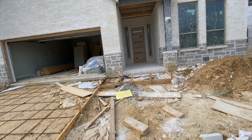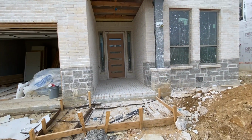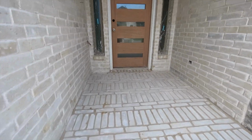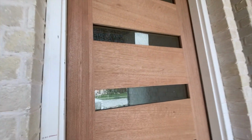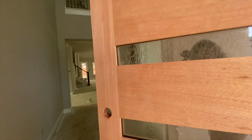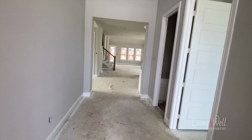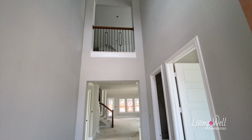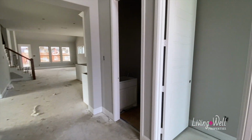All right, so heading on up, this is a 2-car garage, and then we'll go in through the front. Okay, so I really like this front door. This is pretty. Oh, that's cool. I don't know if you can see that, but there's like a pattern on the glass. It's really cool. Okay, so they have painted. That's awesome. That was not painted last time we were here. So we've got our trim work and doors and walls. Everything is painted. That looks awesome.